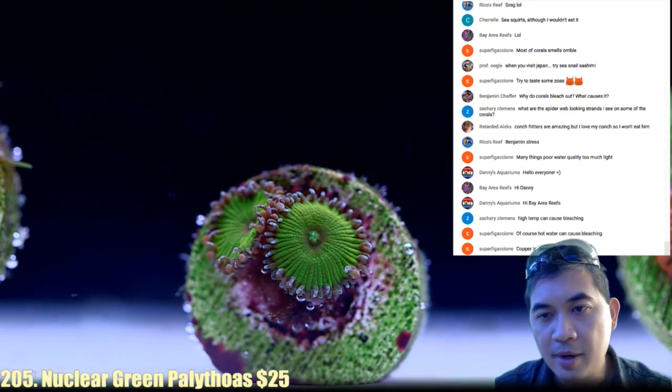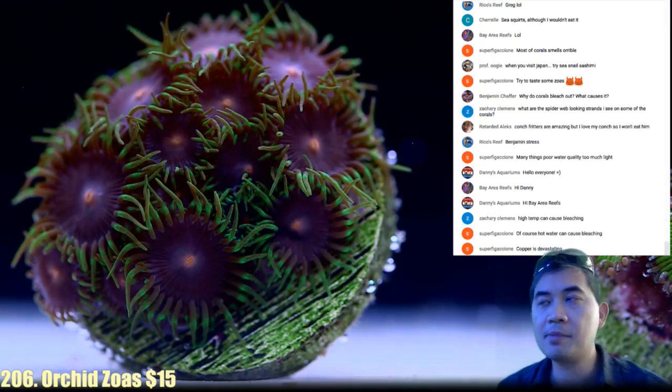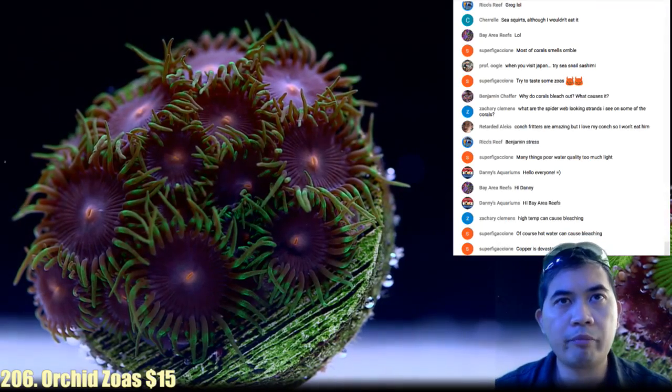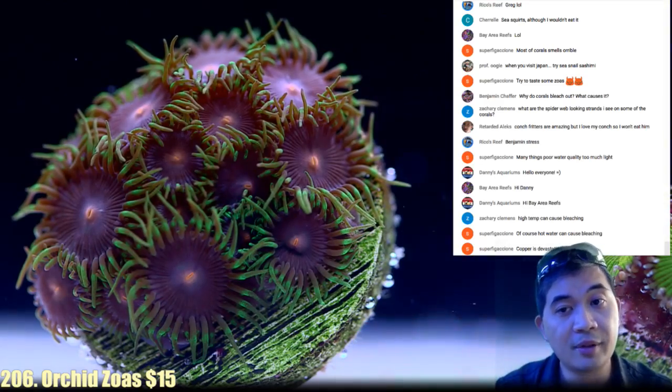Yeah, copper is bad for corals. And certain things have a little bit of copper, like you wouldn't expect it to, but if you look at the ingredients list for a lot of different two-part things, some of them actually have it listed on there, copper's in there.